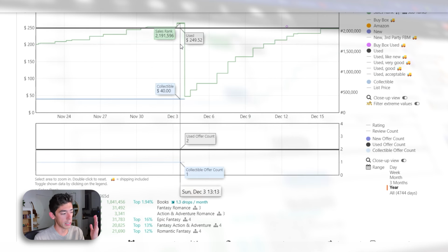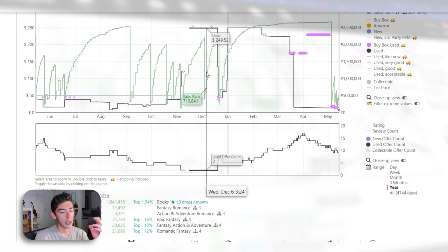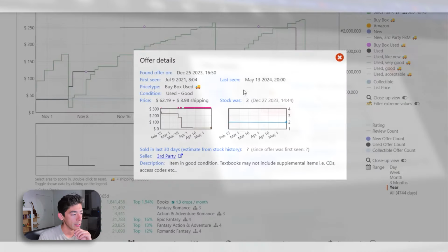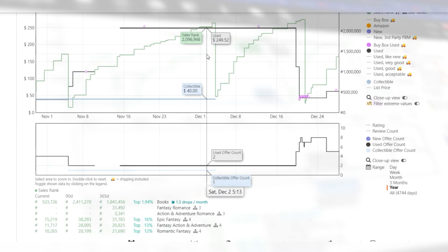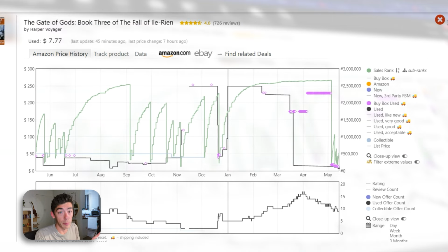So what this tells us is that the book became more popular, the collectible offer went off the listing. That's an indicator that it's very likely that what sold was the collectible offer at 40. So this is why these little nuanced things about Keepa make a big difference, because you might look at that and go, oh, the book sold for $249 when in reality it didn't. So this is a product that we're not going to be looking for. Its used price right now is not really significantly below what the book has been selling for. So we're going to go ahead and pass on it.